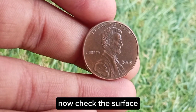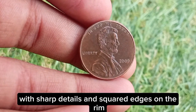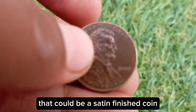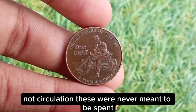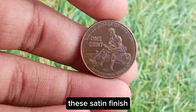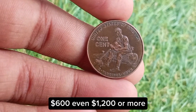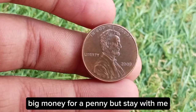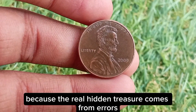Now check the surface. Does it look unusually smooth, almost silky, with sharp details and squared edges on the rim? That could be a satin finish coin, originally made for collector sets, not circulation. These were never meant to be spent, yet many were. In high grades, these satin finish Formative Years pennies regularly sell for $300, $600, even $1,200 or more. Big money for a penny. But stay with me, because the real hidden treasure comes from errors.